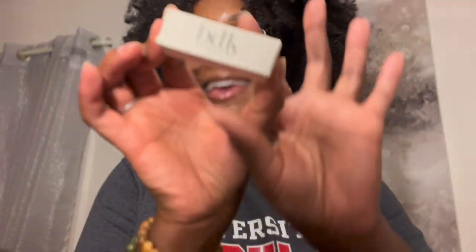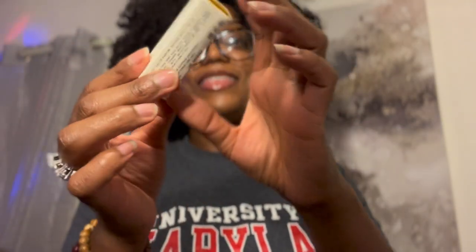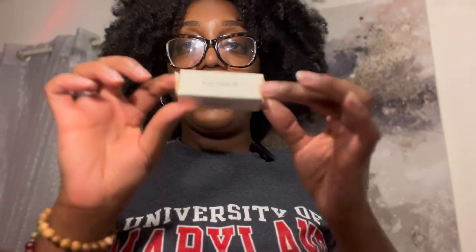Next, I was sent a BDK sample. This is the scent Passé Soir, and I actually have sprayed this on my skin. The day I opened this box, I could not resist. This is one of the samples I had to try that day. So what I'm gonna do is spray this on my skin to remind myself. Oops, I sprayed it the wrong way. Not me spraying my sample on my hand. The inside, the palm of my hand. Okay.